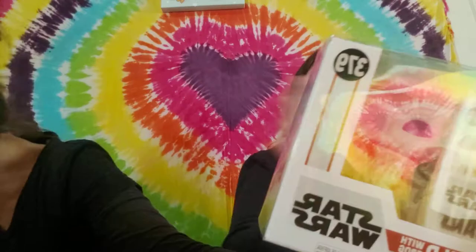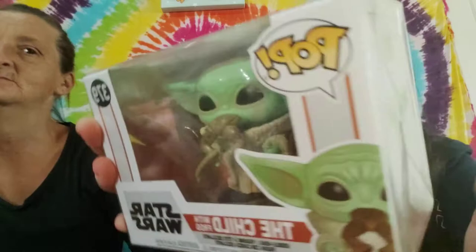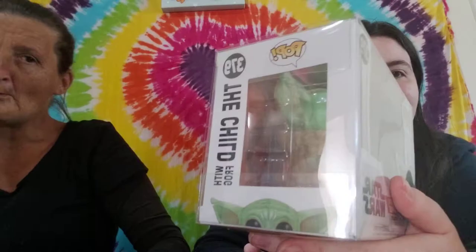And then finally, she has a fear of frogs. Yes, so this is the child with frog. Excuse me. Not coronavirus, just dry throat. Very hard to show with the pop protector. Okay, so that's the end of my pops.